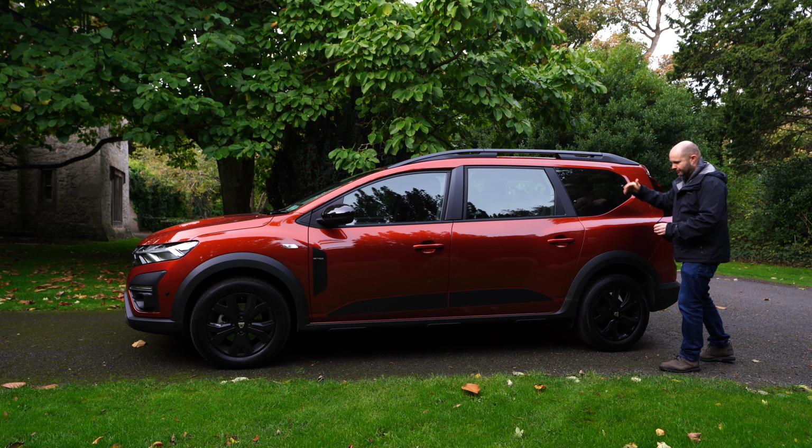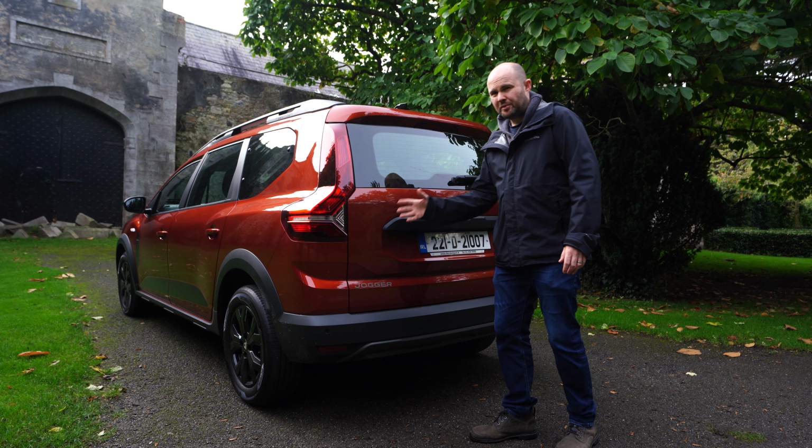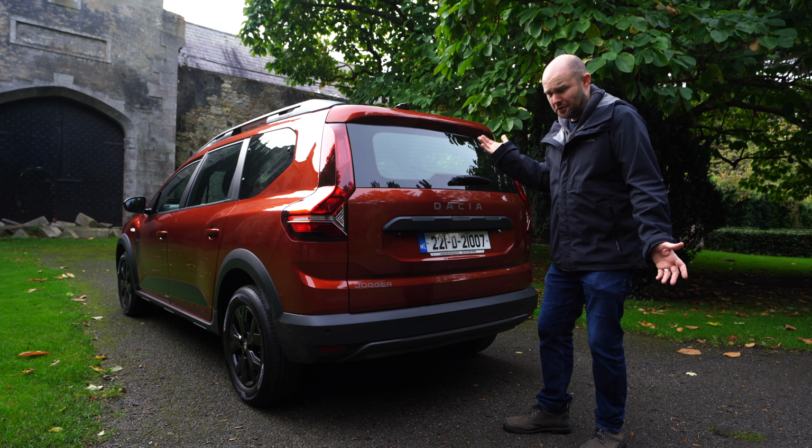Because at the back, if you have the additional row seats up, the boot is quite small at 180 litres. It's doable for a couple of bags of shopping, but you might want to actually avail of taking those rear seats out if you're not going to use them all the time. There's a good bit of ground clearance in the car as well if you did want to use it somewhat in fields, off-road. I'm not quite sure.